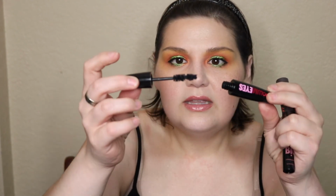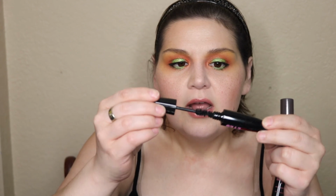Next is this Model Co. Mascara Volumize. This one is so old that the mascara wand clumped together. I actually really liked this mascara, and if I need a mascara again in the future, I would actually repurchase that. It's not my all-time favorite, but it is a good mascara for me.